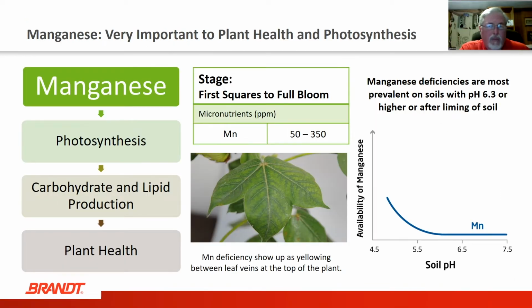Manganese is extremely important to plant health and photosynthesis. It combines with the chlorophyll and the other elements in the leaf, the food factories in the leaf, to produce the energy that the plant needs to store into the bolls and raise your crop. Manganese is needed for photosynthesis, carbohydrate and lipid production, and overall general plant health.